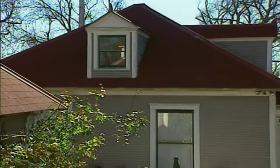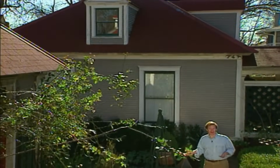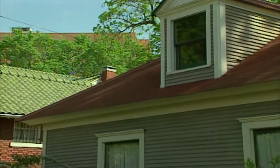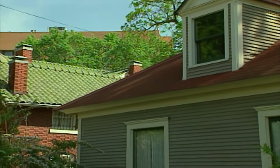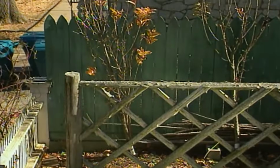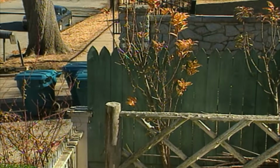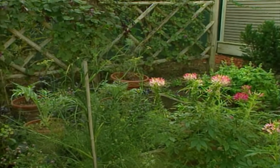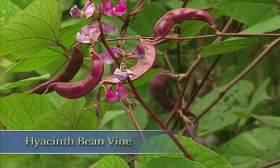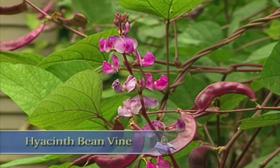In this part of my garden, I've turned necessary structures into useful parts of my garden. I've taken the garage and used it as a border for the vegetable garden, and at the same time the garage serves as a screen from other houses and buildings in the neighborhood. A fence hides the alley beyond and gives my vegetable garden a nice neutral green backdrop. These rustic trellises provide support for vining plants. In summer, hyacinth bean vines cover the trellises with interesting purple flowers and seed pods.